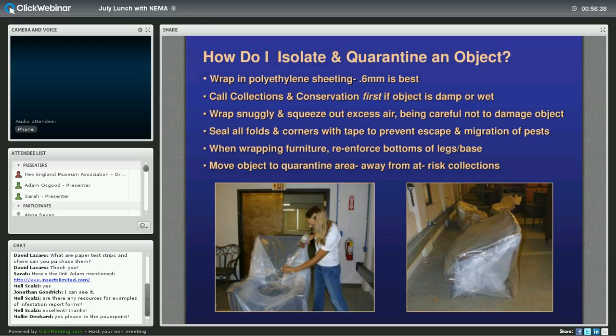So we actually built a designated 6 mil completely wrapped and sealed room, so that if we're coming in from other properties or if we have clients dropping off, we can immediately isolate that thing. And it's also for wrapped objects, a second redundancy in quarantine. And that's a really key thing, getting that infested material away from and isolating it from the rest of your collection.